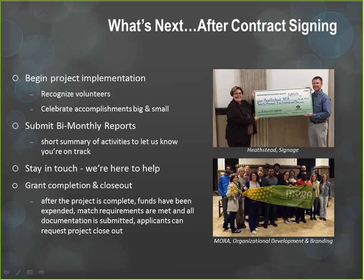At this point, your neighborhood will be eligible to apply for another project. As a reminder, grant projects must be completed within 1 year. It's important to recognize volunteers along the way. Remember to celebrate neighborhood accomplishments, both big and small.